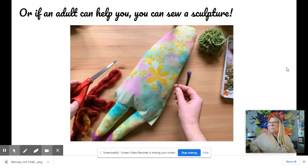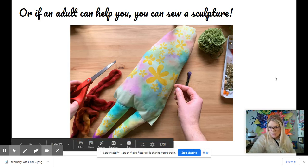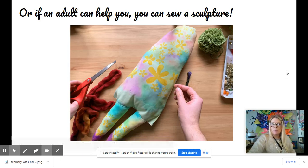When we're at school, most of the fabric that I teach with is donated. I mean, it's expensive. So I don't want you to feel like you have to go out and purchase anything. You totally don't. But if you have the materials and you have the ability, then I totally support you in sewing a little sculpture, and that would be super fun.